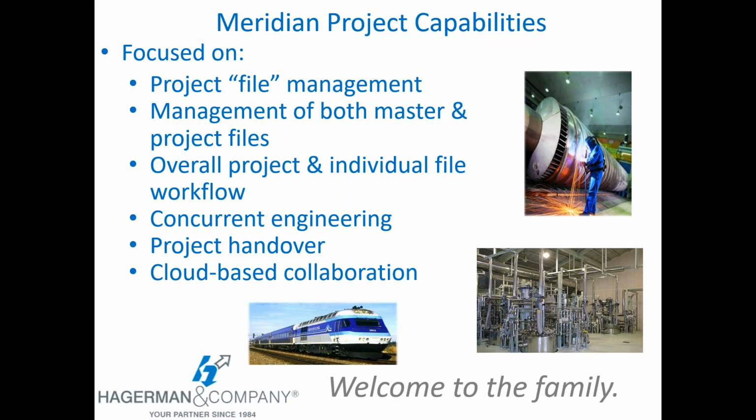Now, within the projects area, which again is where we want to focus on, Meridian does project file management. Meridian is not a project management system, having features and capabilities like Microsoft Project or Primavera Project. Meridian is mostly focused on managing the files associated with those projects and their workflows and statuses, that kind of thing.